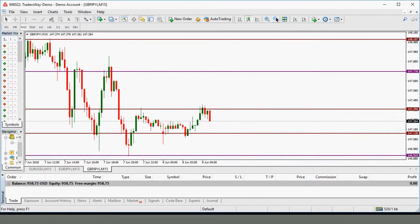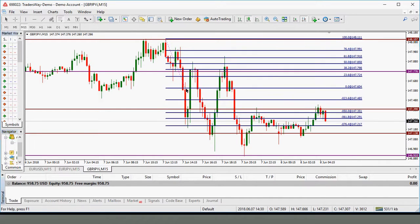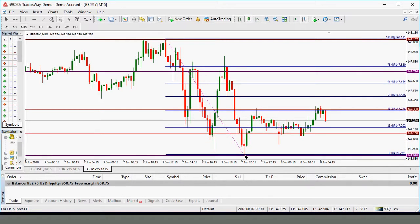Let me zoom out a bit. I don't like that one. So I'm going to plot my fib line here to the lowest point on the chart. Take my fib line. And this is the beginning of a downtrend. And this is the lowest point here.